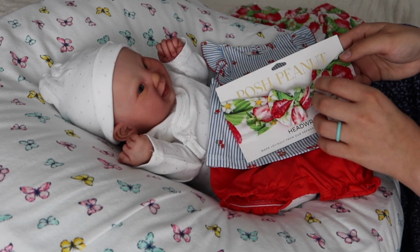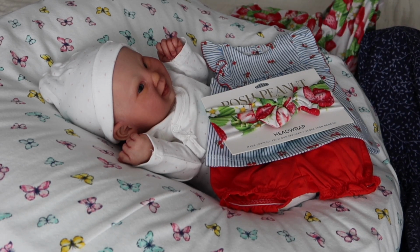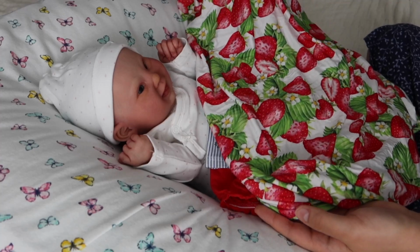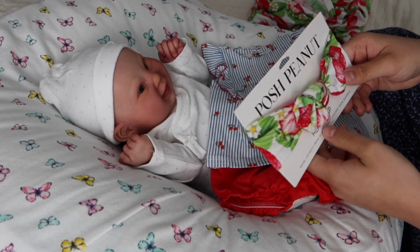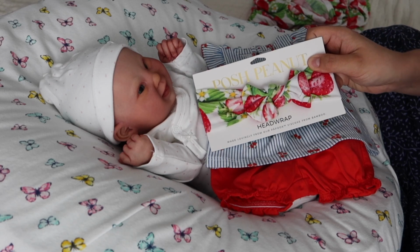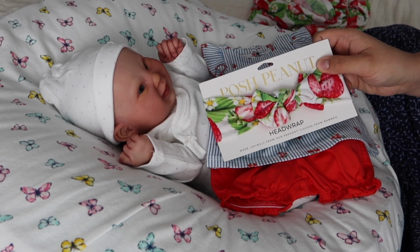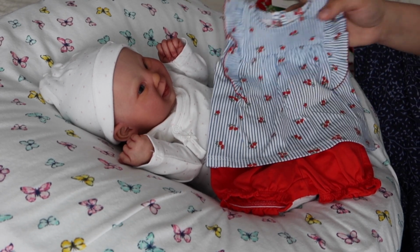So I have this Posh Peanut headband. It's a soft headband. It has strawberries and leaves and flowers on it. And then we have the matching swaddle. So cute. I'm not sure how this headband is going to fit on her, but we'll see. I cannot tie these headbands because these are the type that you just tie yourself. I can't tie these for the life of me. If anybody has a helpful tutorial, let me know, because I haven't found one yet.